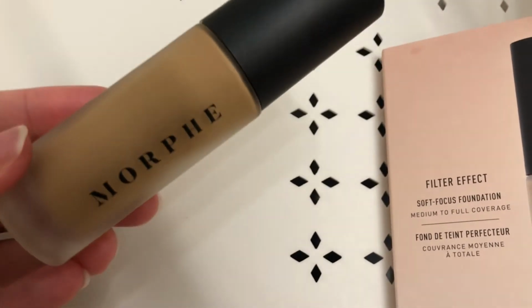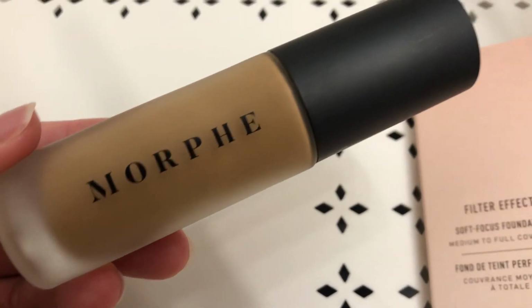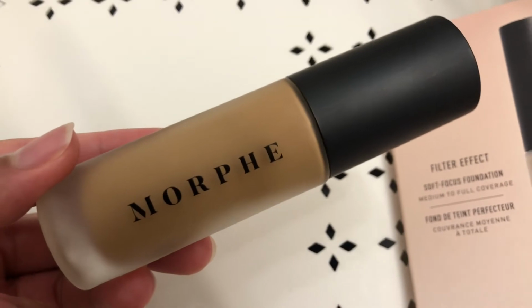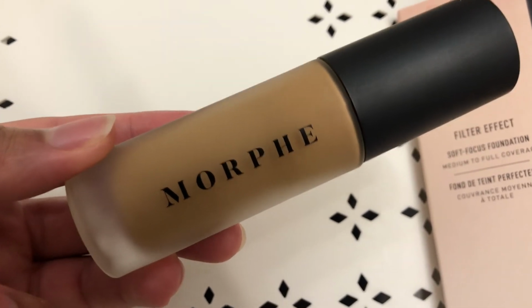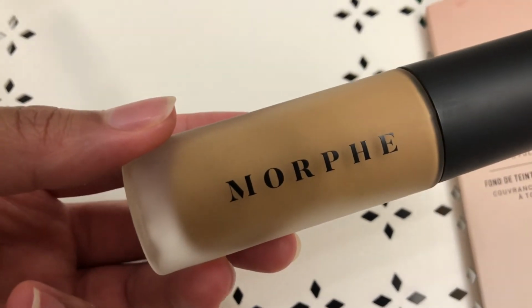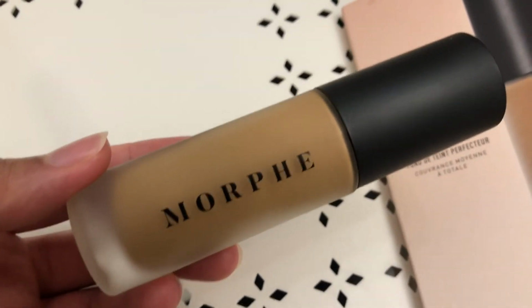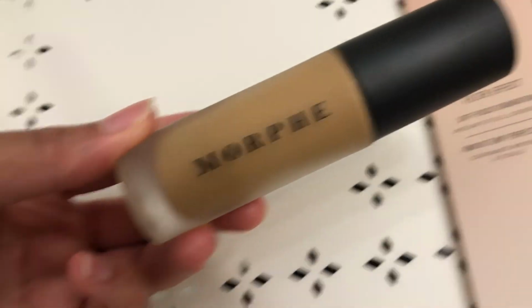Which leaves me with Filter Tan 24. This one is a deep tan with olive undertones. I usually don't have olive undertones, so I was really surprised that it was a great match for me, but it was a great match. It blended into my skin seamlessly. It looked like nothing was on. I wore it all day with no primer or anything because I wanted to see the color. I matched it to my chest, and it worked out really well. So this is the shade that I will be going with.